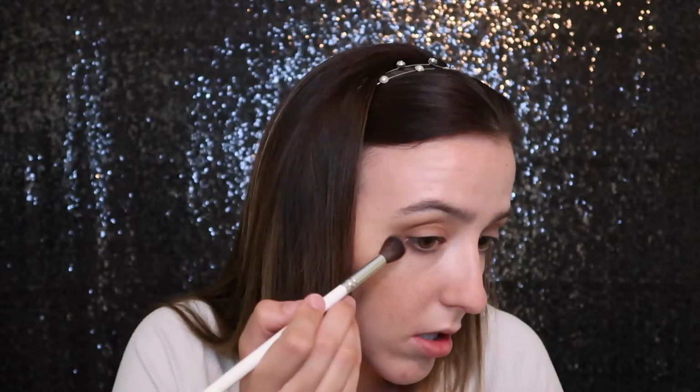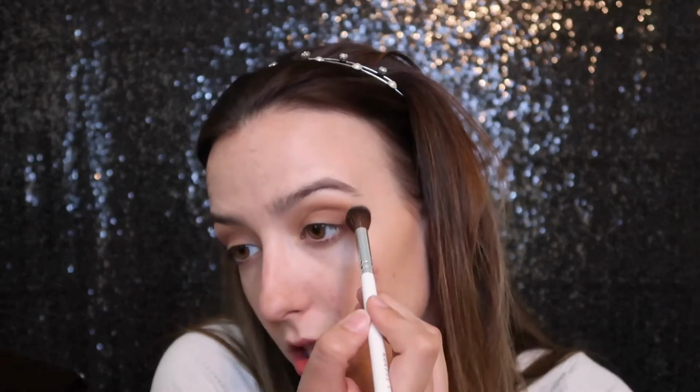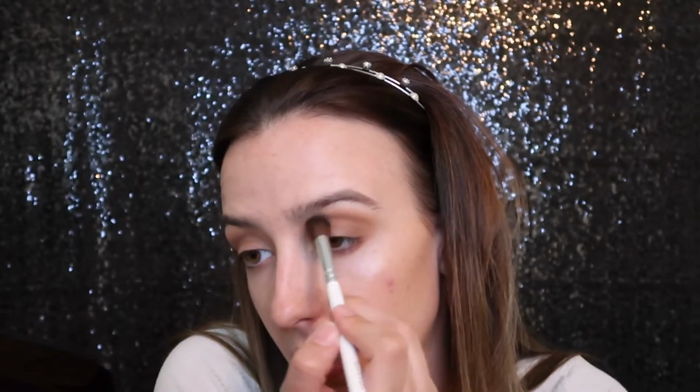Then I'm going to go back in with this brush and we're going to go back in with that strip shade, which is what we put throughout the crease. And I'm just going to gently buff the edges and blend those out. I'm barely touching the brush to my skin and I'm just going over the edges. And then again, same thing on the other eye. Again, barely even touching the brush to my skin.